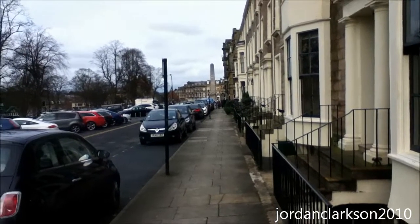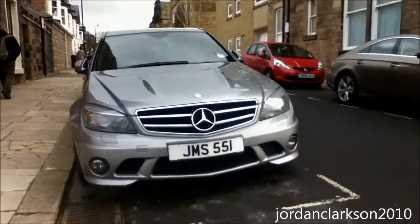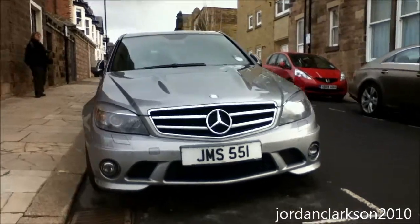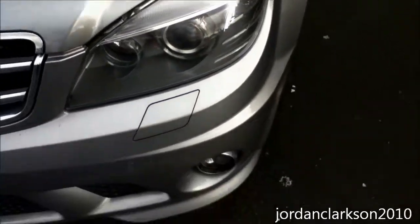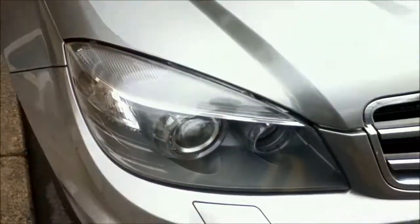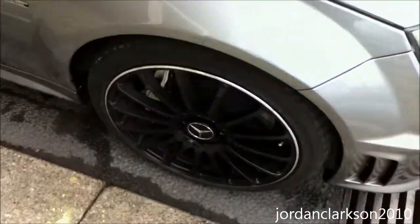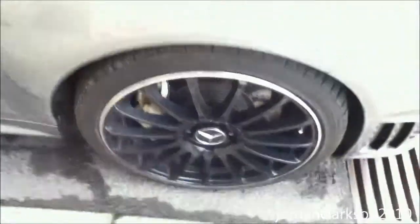The C63 coupe is down there, and then here is another C63, which is the third one we've seen today in Harrogate. We've only been here about an hour. A lot of these things here. This is the old shape one as well. It's a cracked light, unfortunately. Love these black wheels. AMG calipers, 6.3 AMG. But it's actually 6.2 litre.